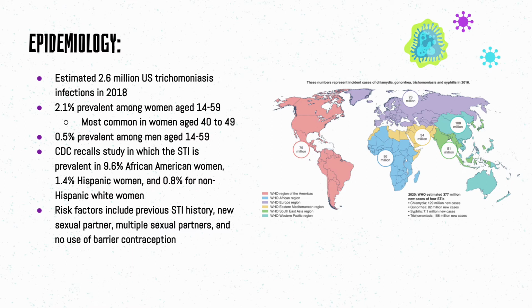Some risk factors aren't limited to trichomoniasis, but also cover other sexually transmitted infections. Some risk factors include a previous STI history, a new sexual partner or partners, multiple sexual partners, and no use of barrier contraception such as condoms.